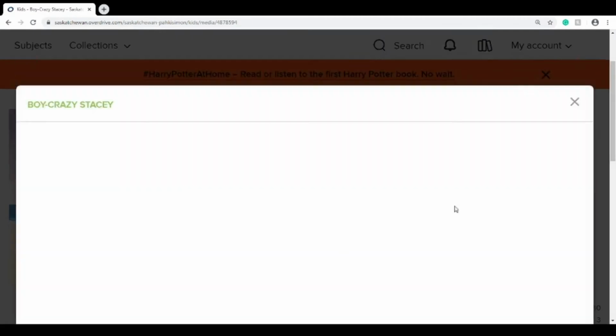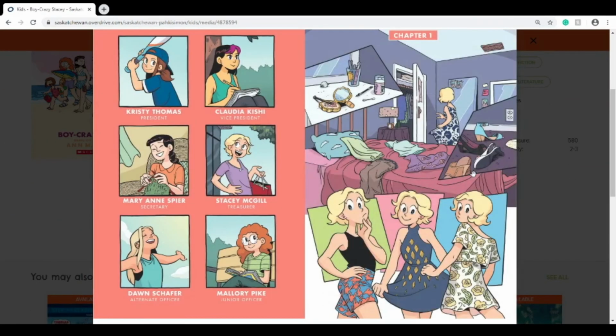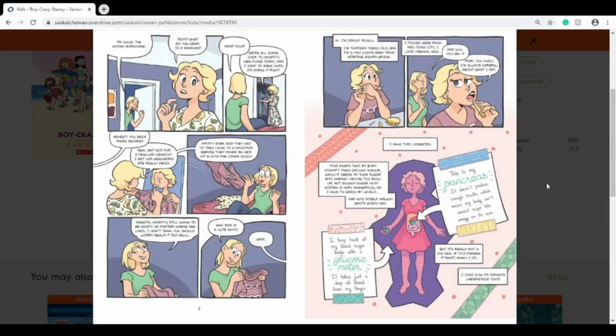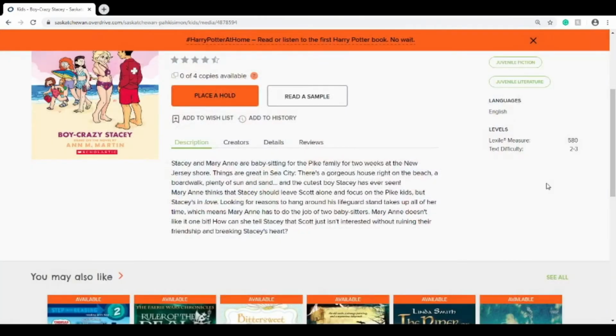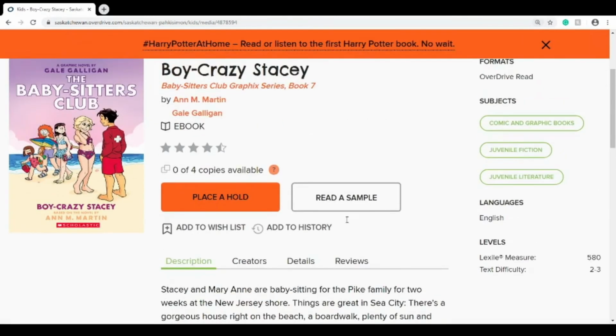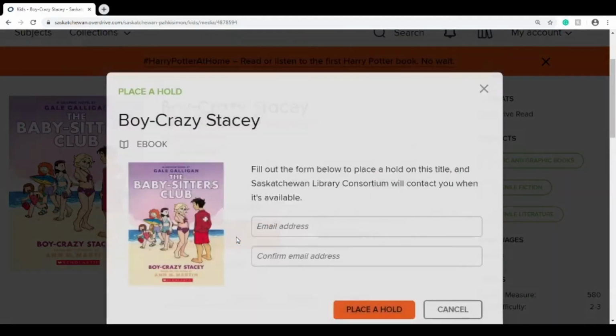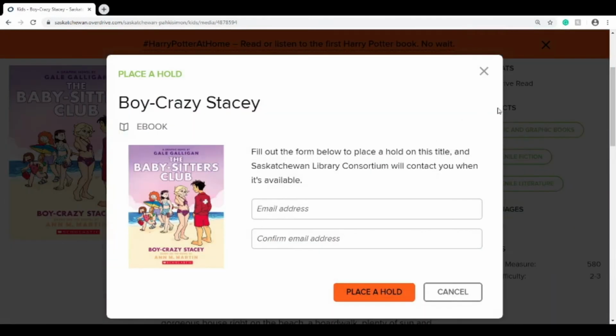Again, these graphic novels have full color illustrations, as we can see here, and all the book titles are linked. Since this particular book isn't available, we can just click Place a Hold, enter our information, and you'll be notified when that title becomes available.